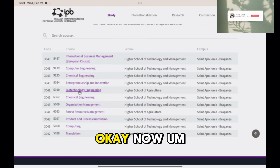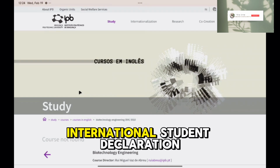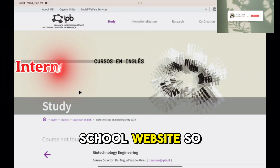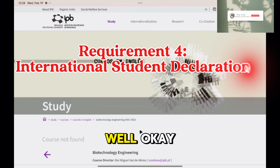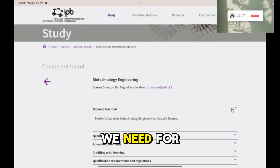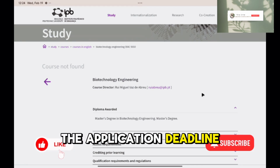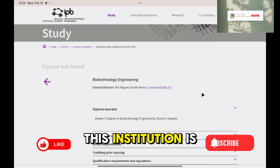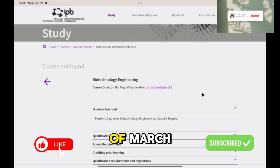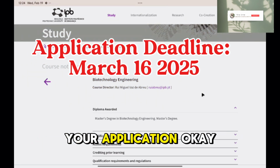All right, now I think I have mentioned that they also need an international student declaration. It's on the school website, so you need to fill that as well. And that's basically all we need for the requirements. So the next thing I'm going to be talking about is the application deadline. The application deadline for this institution is until the 16th of March. You have until the 16th of March to make your application.